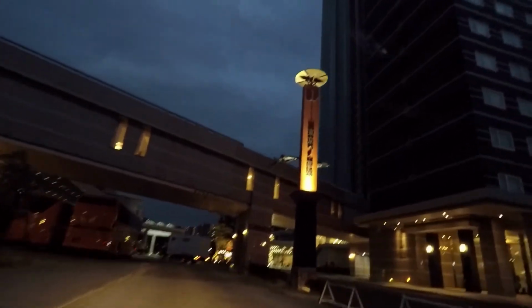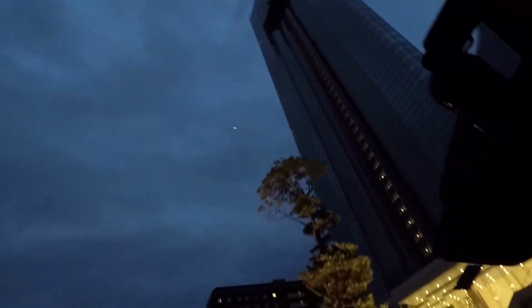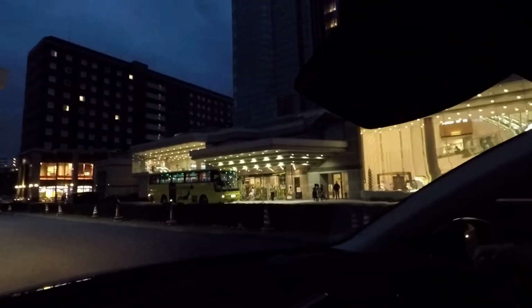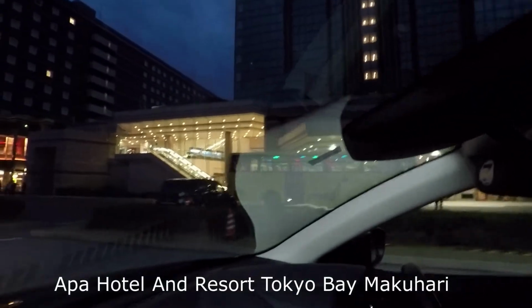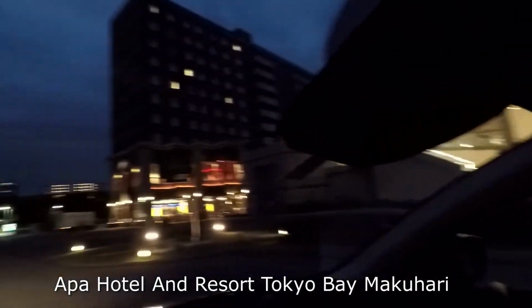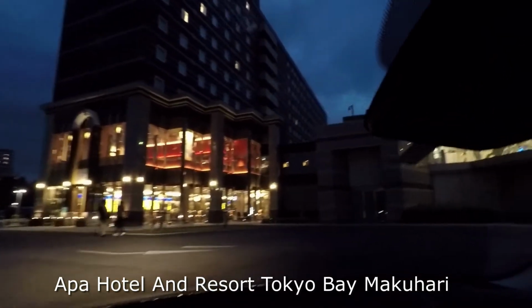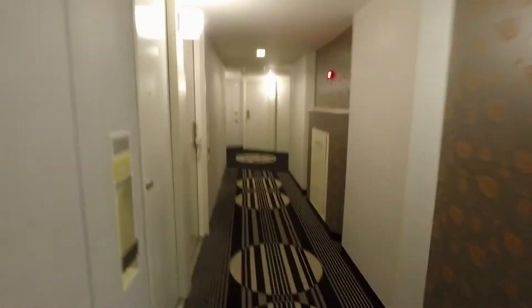So the hotel out here is definitely big. Compared to the hotels in the city, out here it's kind of like your airport hotel in terms of the size of the parking and the reception. Right now we're trying to pull up to the hotel right here, the Tokyo APA Hotel. Okay, so the hotel name is APA Tokyo Bay. So we'll see how we're going to do this. Maybe they have valet parking. We'll see. We're going to our room, 2014.